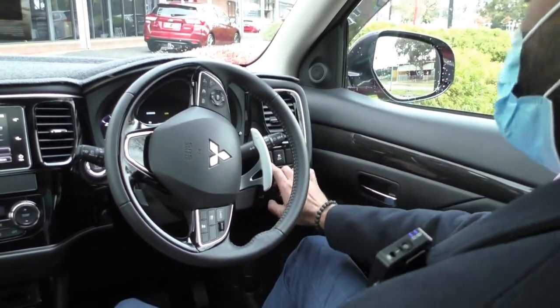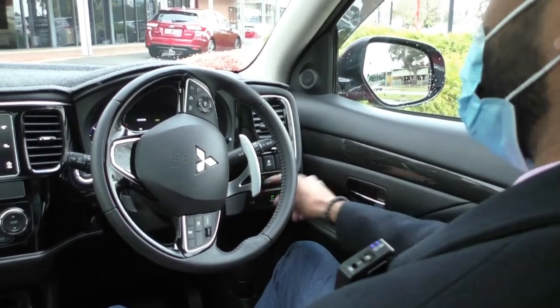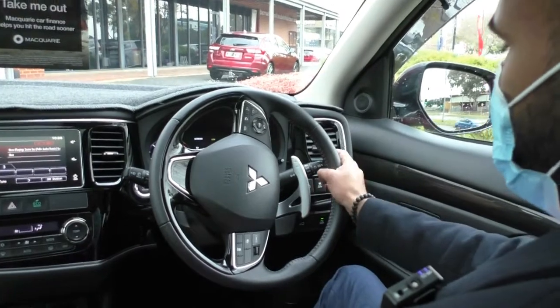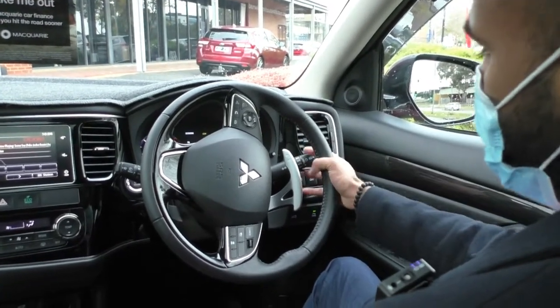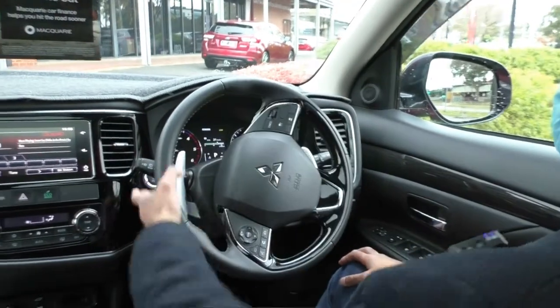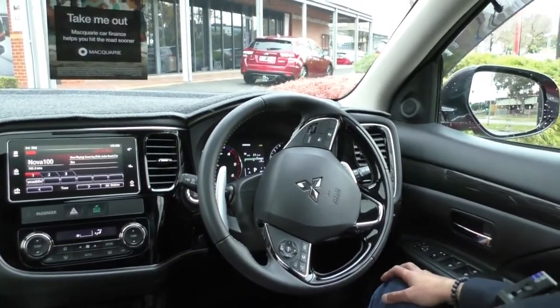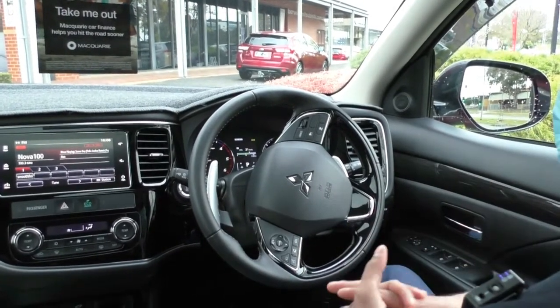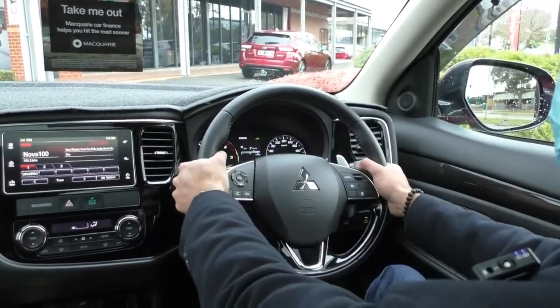On the right hand side, just above that, you've got the menu control for the display between the clusters, your stability control, and a blank button. Right hand indicator stalk here has your fog lights, your dusk sensing headlights, and your automatic high beams. On the left hand side, you've got your washer and wiper controls. The wipers are rain sensing as well, so they will turn on when you need them to.